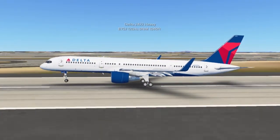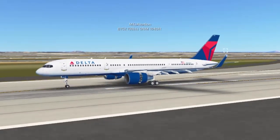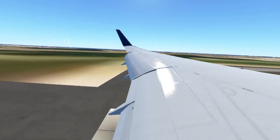So yeah, nice and smooth landing. Reversers do come out, and a nice center line going. So yeah, really nice landing in Atlanta.